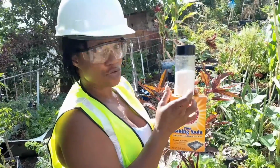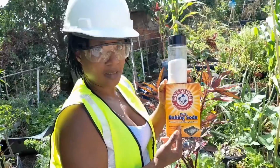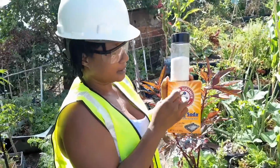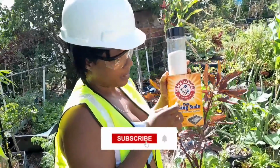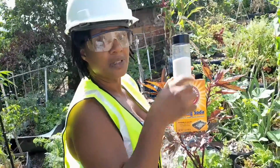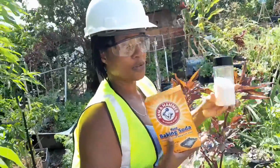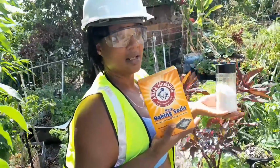The scent of the sugar will attract the ants. The baking soda will kill them. So they'll eat the sugar, the baking soda will stick to their bodies, and they'll take it back to their colony, and it will kill the ants that are in the colony. So this is how you control the ants in the garden.